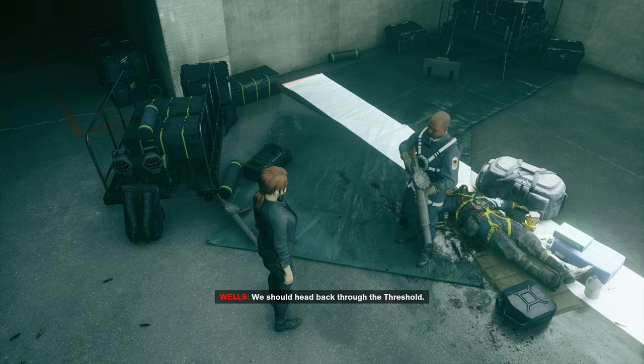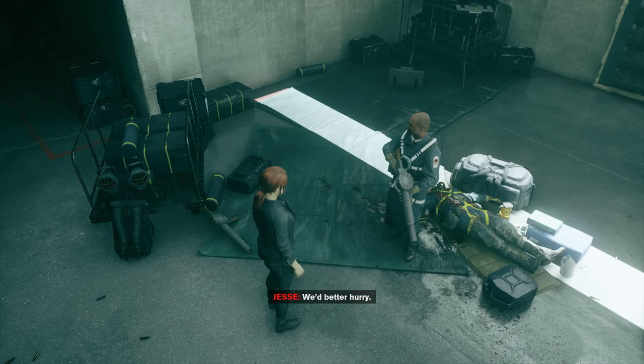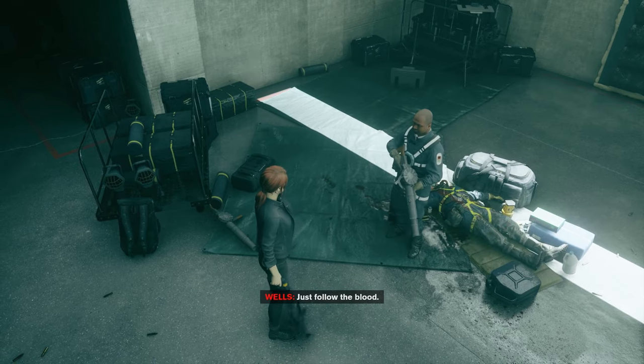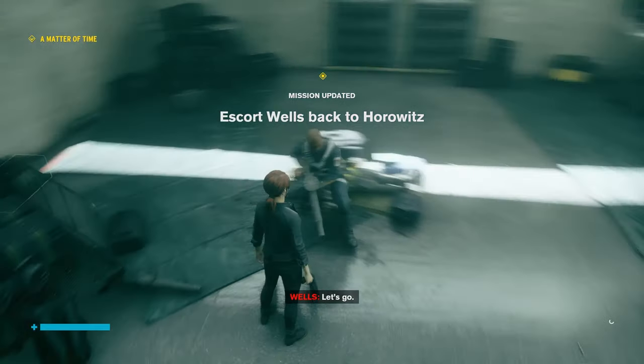We should head back through the threshold. We can look for other survivors as we go. We better hurry. Which way? Just follow the blood. Let's go.